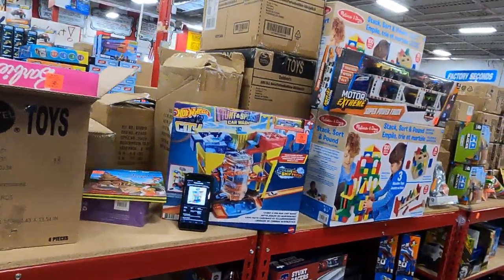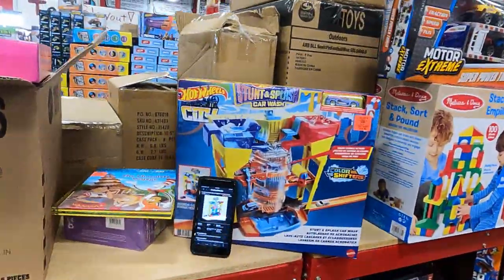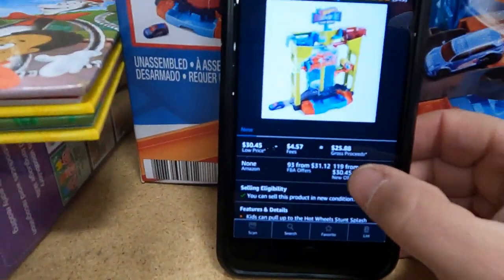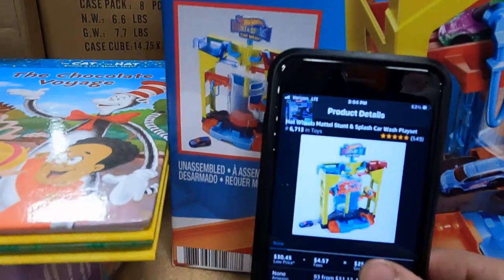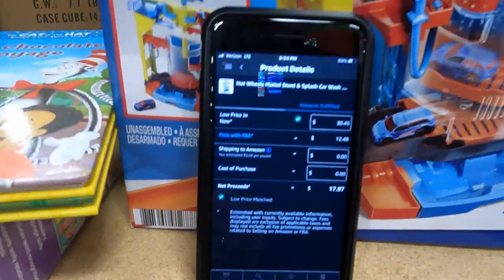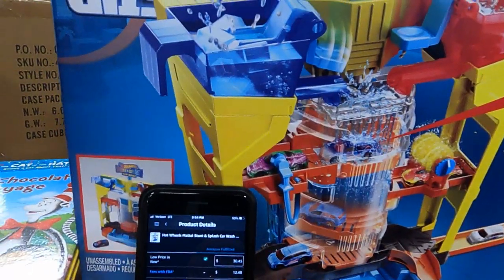Well, we're at the front of the store now, where they're getting a whole bunch of toys set up. Couple new things. Here's a Hot Wheels Stunt and Splash. I'll get it for $18. A lot of sellers out there. There's 120 sellers. 6,700 in rank. And if we look at what we would break even, if we sold at the current price, we would break even.